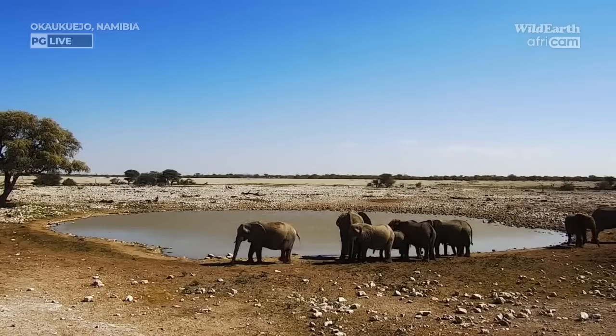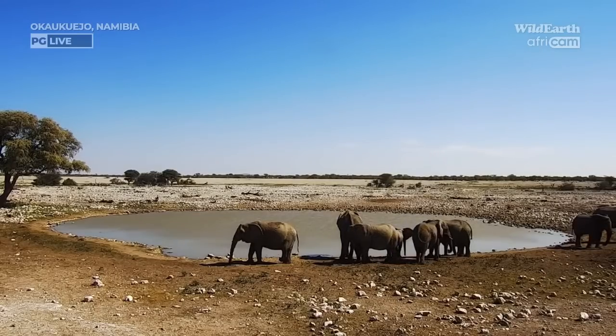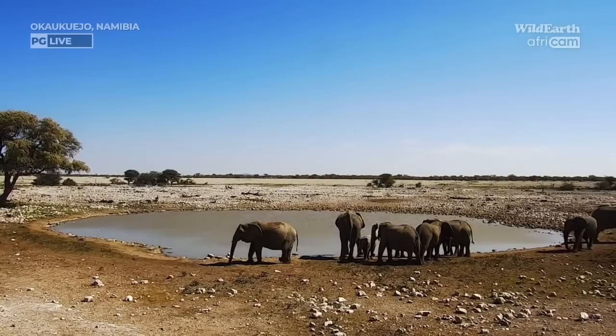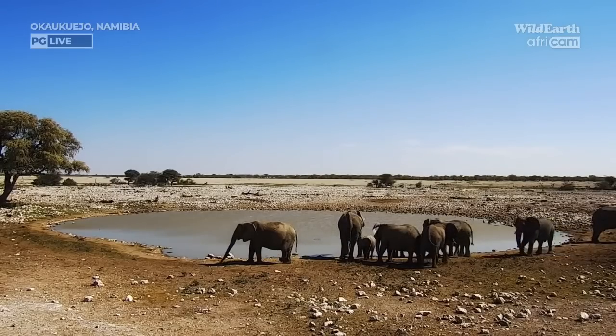So once again, just very calm, very relaxed. Nobody doing anything very fast at all. Lots of milling about. You get that a lot at this waterhole because the distances between waterholes as well as to the feeding grounds is quite vast. So they do tend to spend quite a bit of time here.